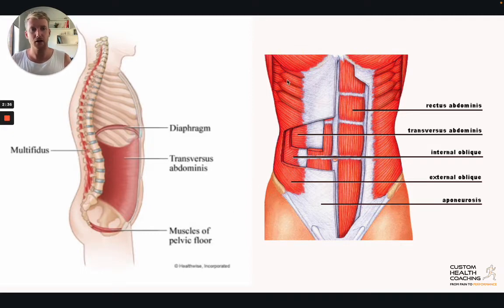Then we've got our outer unit, our bigger external muscles, not transverse abdominis here: our external obliques, internal obliques, our rectus abdominis, our six-pack. On the back side, we've got our lumbar erectors, those bigger muscles that run up next to our spine. We're not focusing on those muscles right now. We're focusing on the inner muscles.